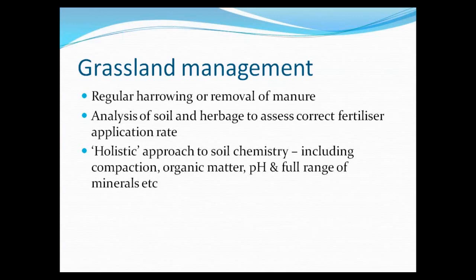When you're looking at grassland management, the analysis of your soil, and also you can analyze what's in your grass, is important to assess what fertilizer you need. Just buying a bag of general fertilizer is not really going to address the balances in the soil. You have to remember that the grass that you grow is only going to be as good as the soil it's grown in, because that is where it derives its nutrients from.